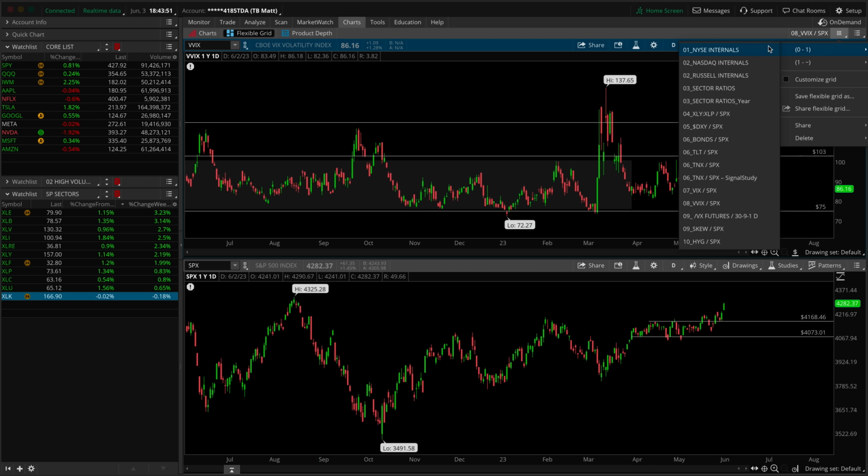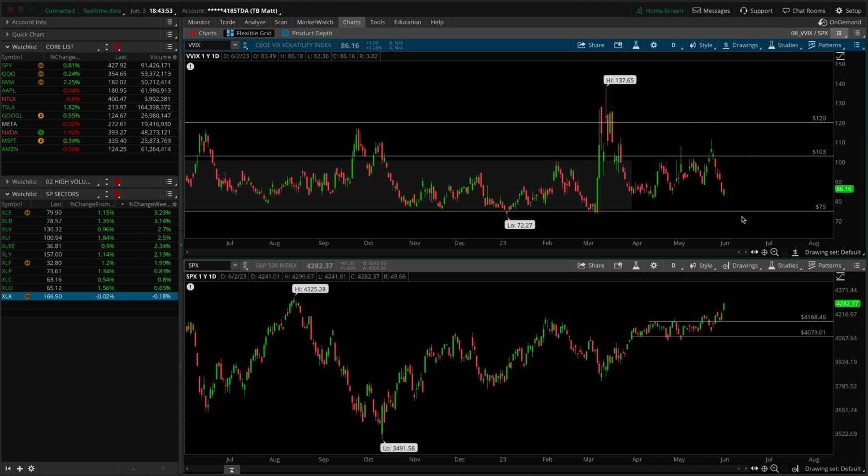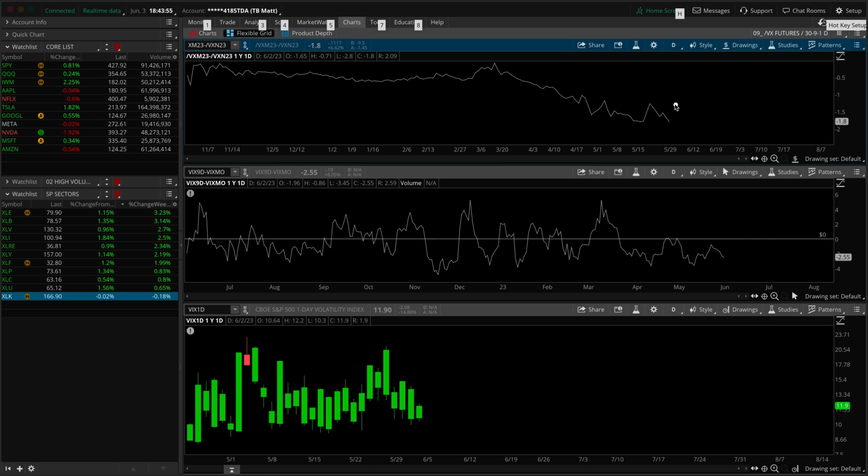If you're not a believer anymore in 30-day VIX options, that's fine. You can take a look at your volatility futures, working deeper into a contango, and the 9 versus 30-day VIX also working deeper into a contango. If we look at the 1-day VIX, the range of Friday's session is extremely compressed, some of the lowest readings that we've seen in the limited data set that we have in front of us.